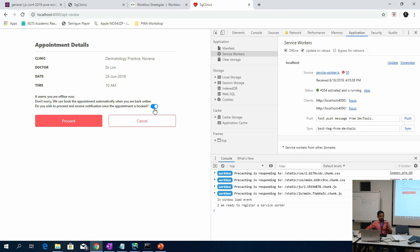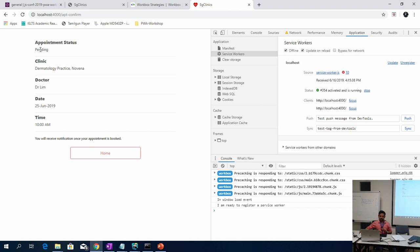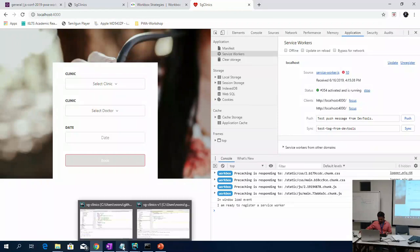At this point in time, when you're doing it the first time, it will ask whether you want to allow this website to send notifications. The client has to say yes. Then you go next. The appointment status will be pending, but it's okay. But once you are back online, you should be receiving a notification that the appointment has been booked. That's what we are going to try now. Okay. For that, let's go to the code, the first step.